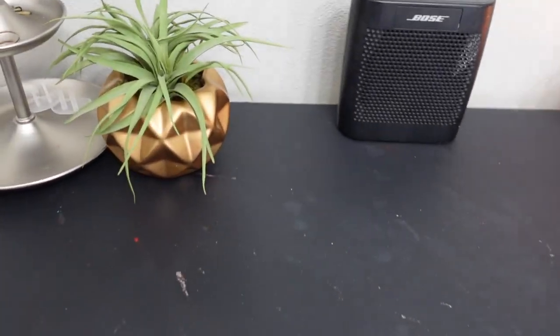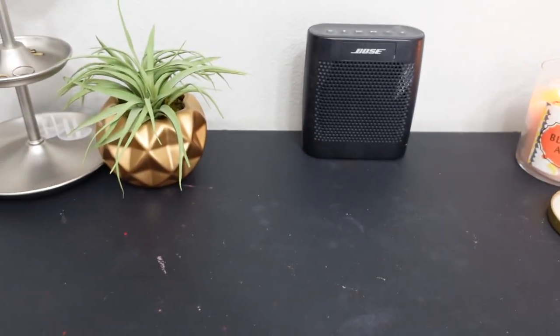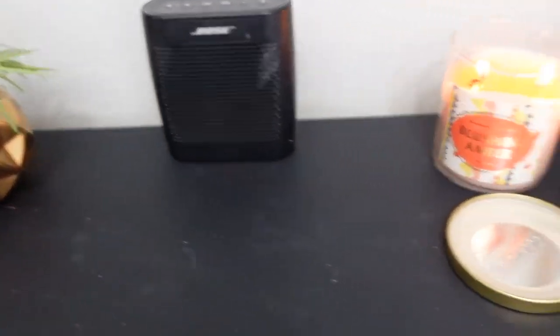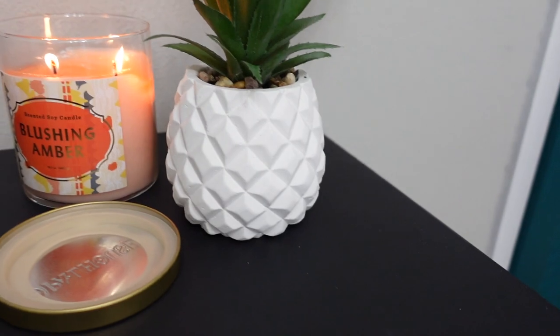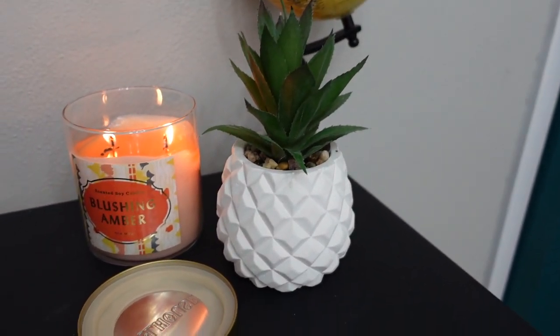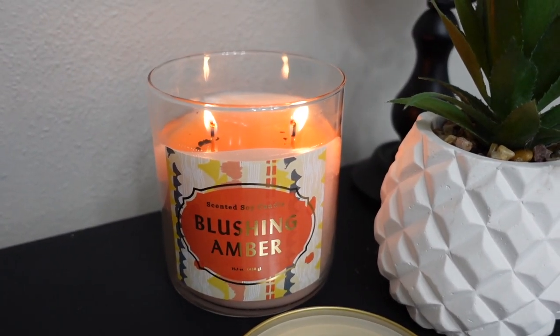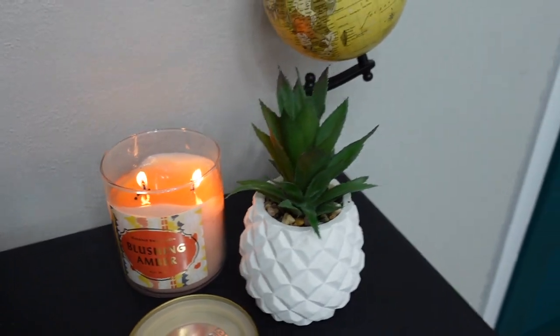So yes, I am going to have to repaint this because I beat this thing up terribly with it being my old vanity. But these plants here, this one with the gold and this one with the more pineapple looking vase, I found those at Hobby Lobby. This candle is from Target. Yes, I'm going through everything because this candle smells amazing.